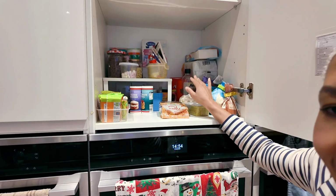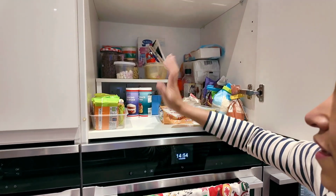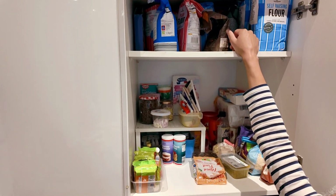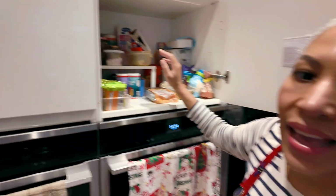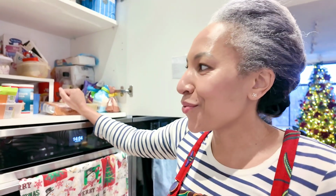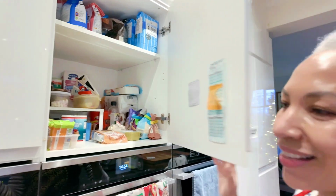Everything is nice and neat, and everything is within reach, and everything is visible. And then over at the top, that's where all the flours are. So the plain flour and the self-raising flour. And then right at the back, I've got some rye flour. I am considering putting in some labels, but I'm wondering if that will be a little bit too much, like having labels about what goes where. We'll have to see.